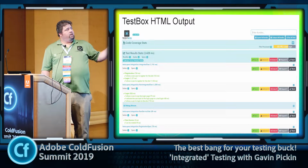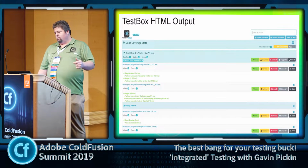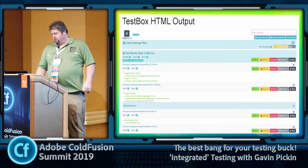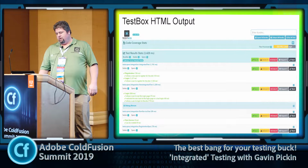And you can see how many tests passed, how many failed, how many errored. There's also debug information. So if you want to output some debug information to see why your test isn't doing what it should, you can. It's pretty neat. You can filter tests. You can click on a test to run just that one. And all this is done for you nice and simply.